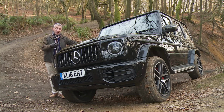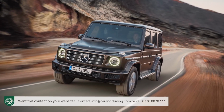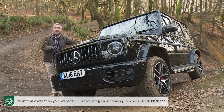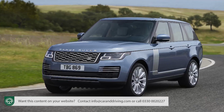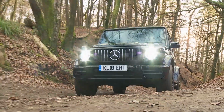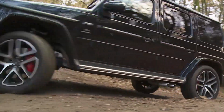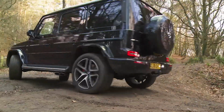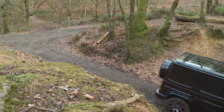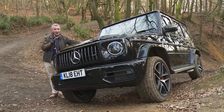Current buyers choose between a straight-six G350D diesel variant or this wildly powerful G63 AMG twin-turbo petrol V8 model. Either way, you get the luxury of a Range Rover with the wilderness capability of a Land Rover Defender, the street presence of a supercar with the sense of a large SUV. In short, as we said, there's nothing quite like the G-Class, and we're going to test it.